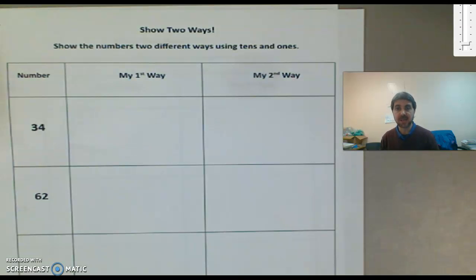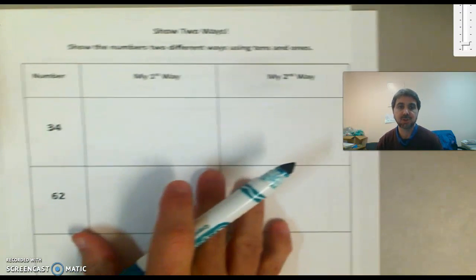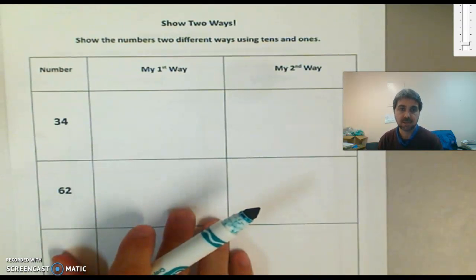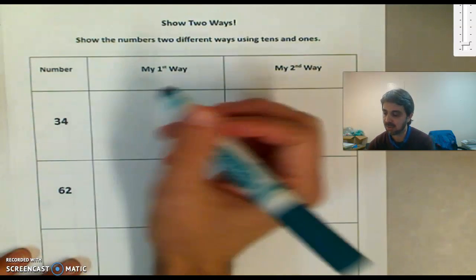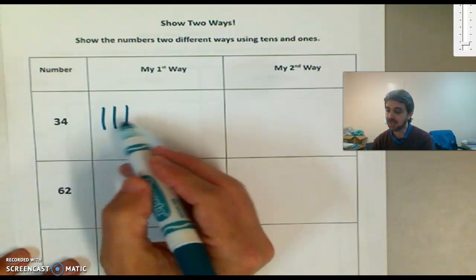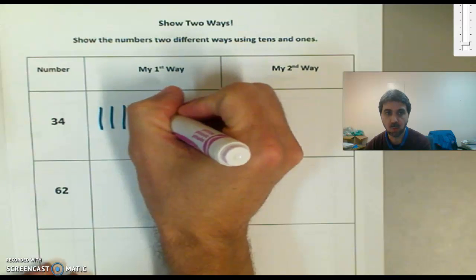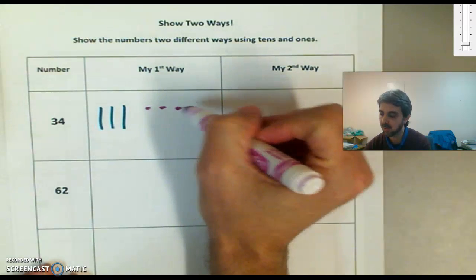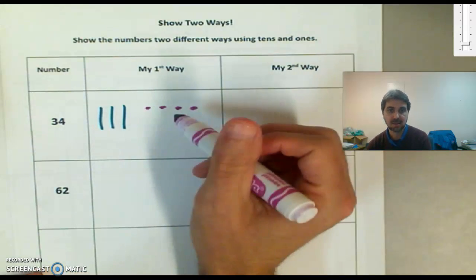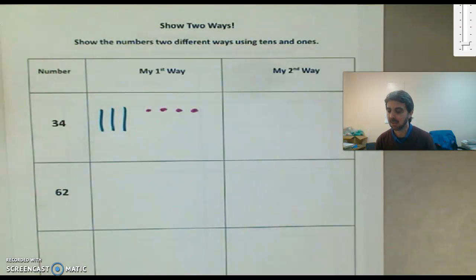Okay, so we're going to do the same thing we just did, which is we're going to show these numbers in 2 different ways. Okay, so one way I could show 34, obviously, is to go 1, 2, 3. Okay, that's 3 10s and 4 1s. So it's going to go 1, 2, 3, 4, just dots. All right, you don't have to use 2 different color markers. You can just use a pencil, that's fine. I'm just doing it to help.